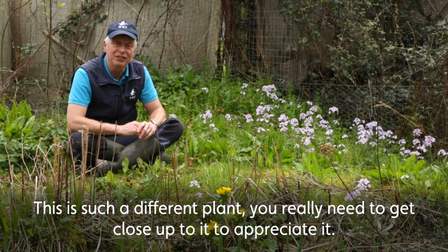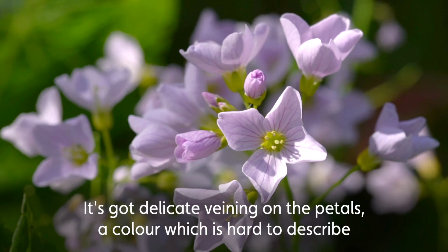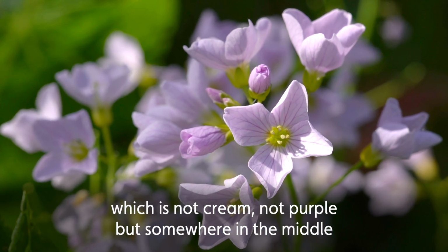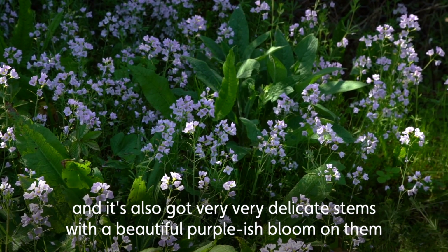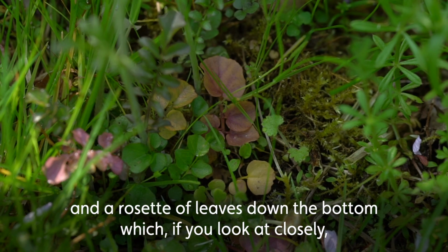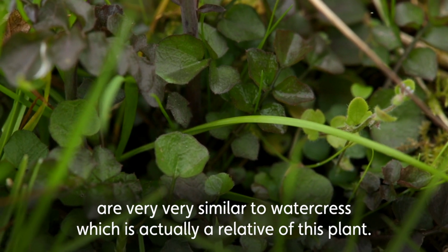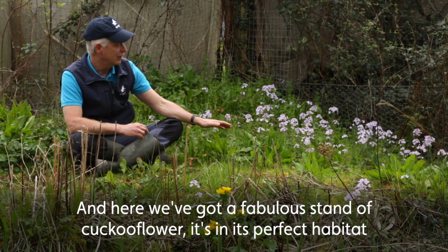This is such a different plant, you really need to get close up to it to appreciate it. It's got delicate veining on the petals, a colour which is hard to describe, which is not cream, not purple, but somewhere in the middle. And it's also got very, very delicate stems with a beautiful purplish bloom on them and a rosette of leaves down the bottom, which, if you look at closely, are very, very similar to watercress, which is actually a relative of this plant.